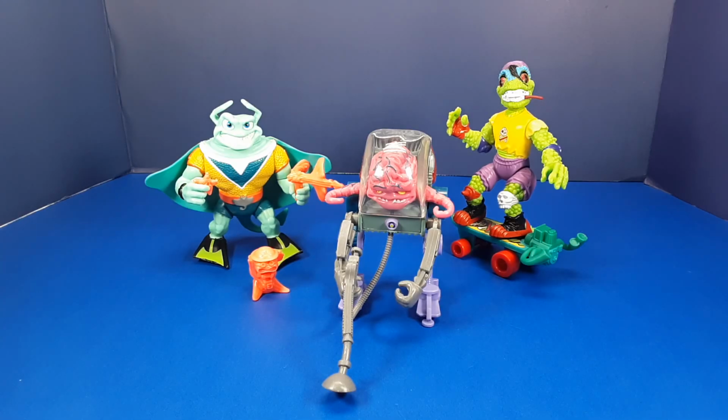These Turtle Classics figures have been showing up more and more, especially at Target, and there are several different assortments in circulation right now. With a price of around 10 bucks, if you're looking for retro Turtles to fill out the collection, these are a good option.